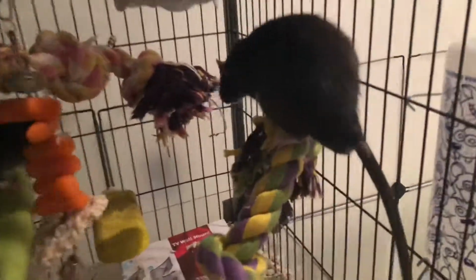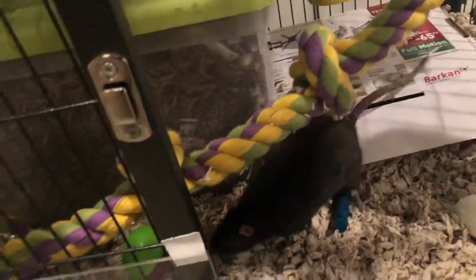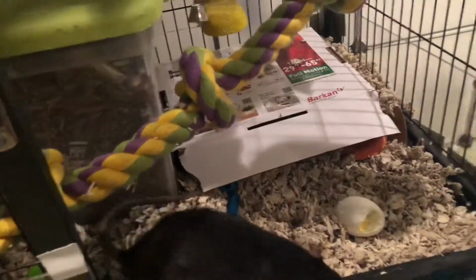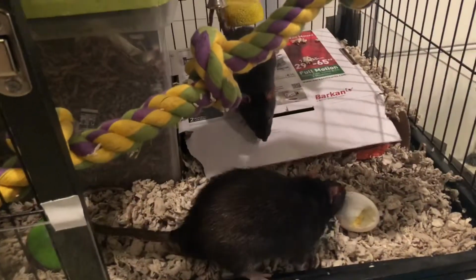They also both have what look to be some bloody spots on their tails. I don't know if you can see it in this lighting. I don't know what that is, but they both seem a lot more energetic. Fizzbin was actually skipping around when he first came out, so I think the mite treatment has been good for them.